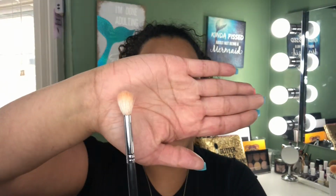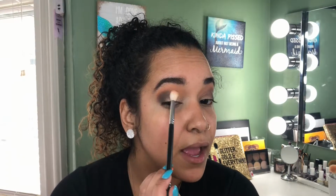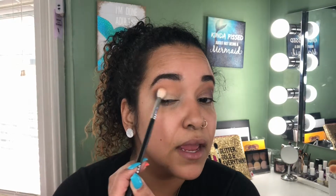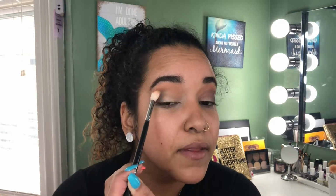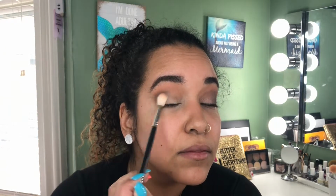So now I'm gonna go back in with the first brush that we went in with, the really fluffy one, with the warmth color, the very first color we put up there. And then I'm not picking up any color this time. I'm just literally starting from the inner corner to that way. I'm just going to blend these two shades together, just to have them come in a little bit more seamless and get rid of harsh lines. Remember, I did not pick up any additional color, but look at the difference. Look how soft it's blending out.